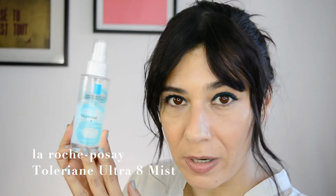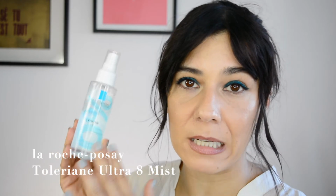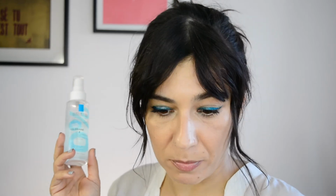And the other product that I'm going to mention, this is not necessarily my AM routine, but it's something that I use very frequently. It depends on how my skin is feeling, and I really wanted to mention it, is the La Roche-Posay Dolerian Ultra 8 Mist. This is a glycerin-based hydrating mist. So it doesn't have hyaluronic acid, which most of the products in here do have. This one does not contain hyaluronic acid, and this is just a refresher spray. I go with it sometimes between layers.